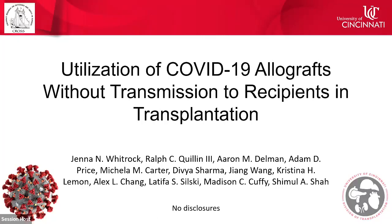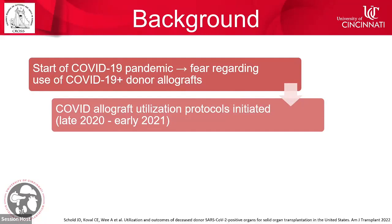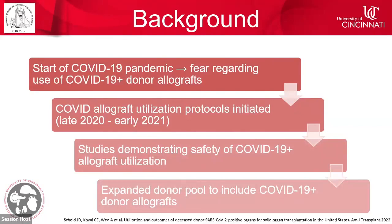At the start of the COVID-19 pandemic, there was significant fear related to transplantation and use of COVID-19 positive allografts. In late 2020 and early 2021, various institutional COVID-19 utilization protocols were developed to allow this subset of allografts to be used selectively. As studies began to emerge demonstrating the safety of COVID-19 positive allograft utilization, and as our understanding of COVID increased, comfort with the use of these allografts also increased. This allowed the donor pool to be expanded to include COVID-19 positive donor allografts.